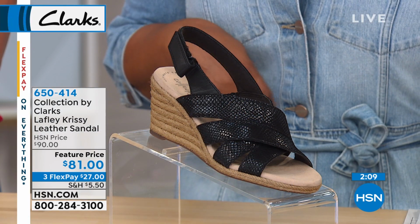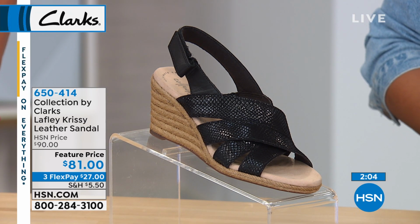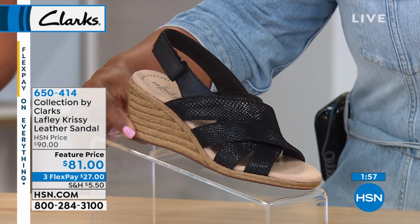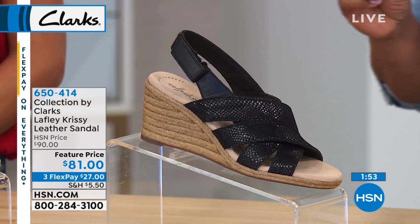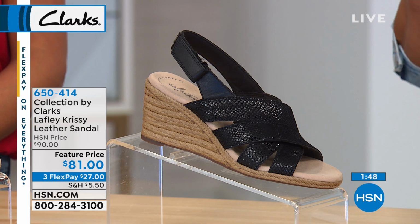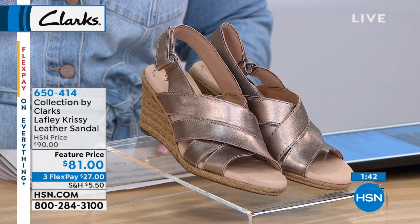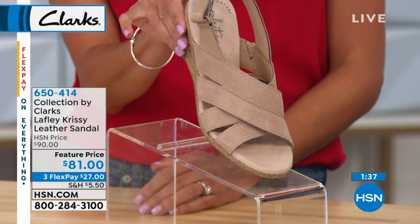So let's talk about the next wedge. Remember earlier in the show we were saying that we had 2 styles. So already we've got a clock up on this one. This is called a Lafley Chrissy, and this is the other wedge style sandal with a little bit of a heel. Notice this one has a jute heel. Very cool, really contemporary, very right now if you're looking for a shoe. 3 colors on this one. You're looking at the black. Here's the metallic. We're calling it pewter metallic. And then the third choice, which is really pretty, is called sand.